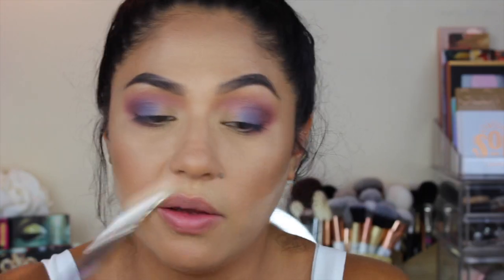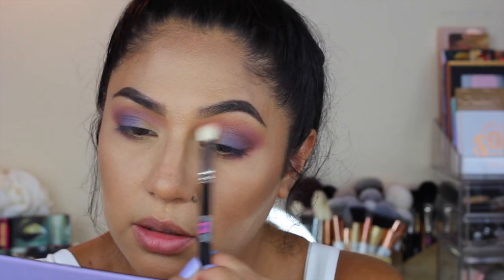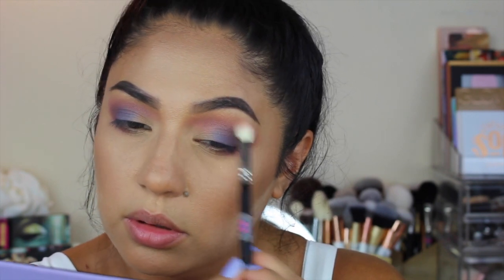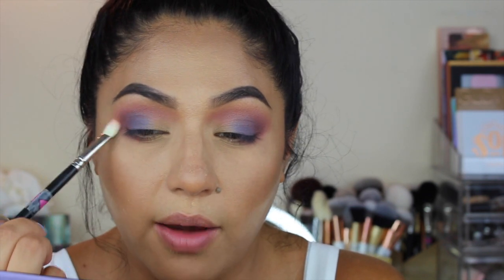And just going back with Love, and I'm just going to blend the edges of everything. And I'm bringing it all the way to the inner corner, and just retouching everything that we did.